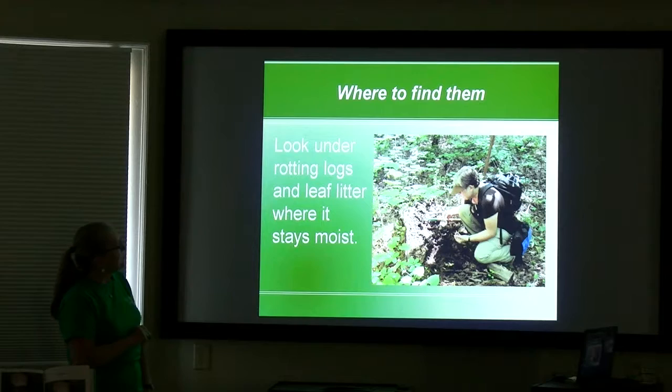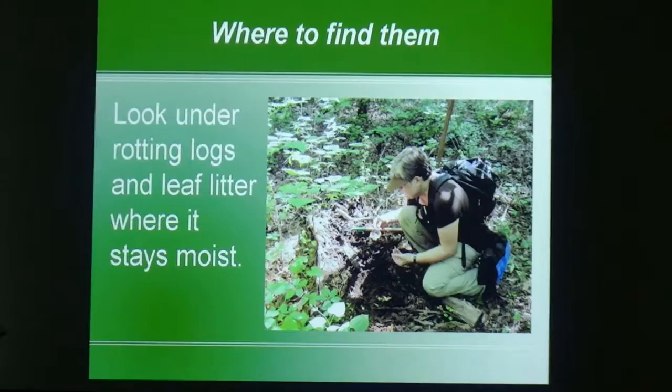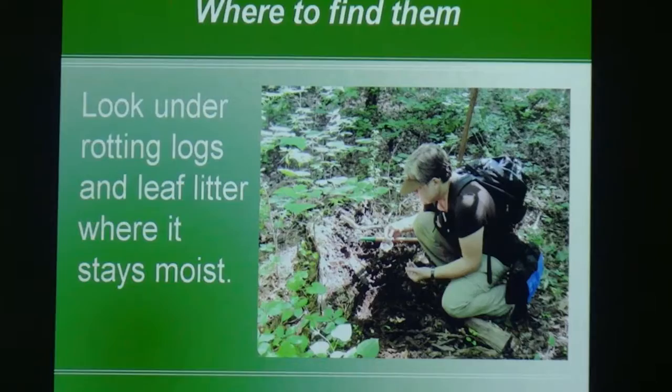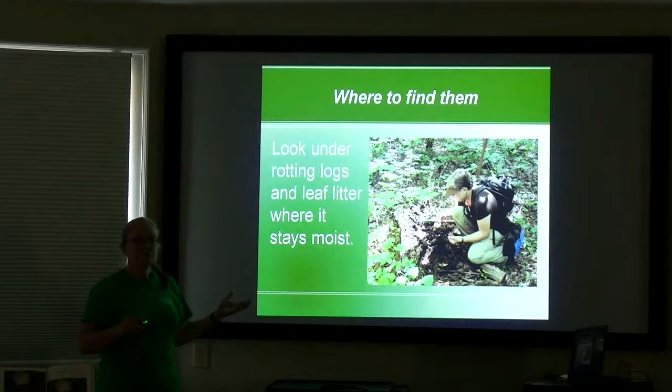So, where you find them, look under rotting logs and leaf litter in the woods, generally, because they like to be where it's moist, and they like to be near their food source. They don't like heat, so they're not going to be out in the summer in the hot sun. They might be out at night if it's moist, but they don't like to be out in the hot sun.